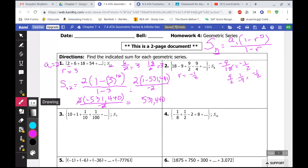So now I'm going to plug in what I know. I know that my first term is 18. And then I've got 1 minus, this is going to be fun, a -1/2 raised to the total number that I want in this series, 8. And that's over 1 minus negative 1/2. That is going to be a fun problem.